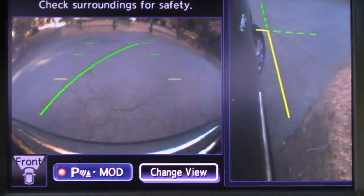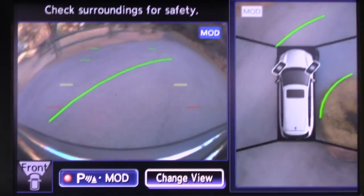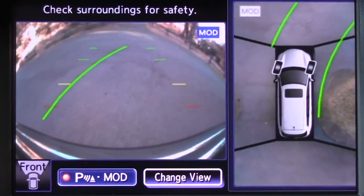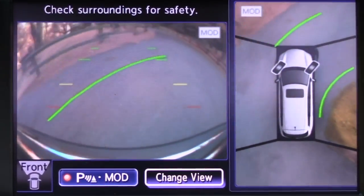You can switch over to the all-around camera view, which is sort of like a bird's eye view over the vehicle, and you can see really how the car is interacting with this parking space right here. Now, rather unfortunately, this nifty camera system is not standard in the QX60. It is part of an option package, but this is an option package that I would definitely get.